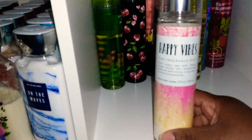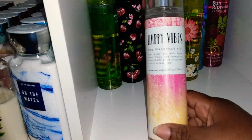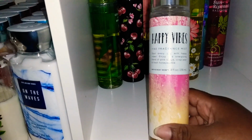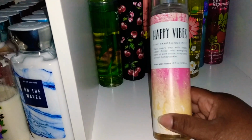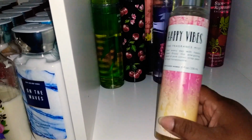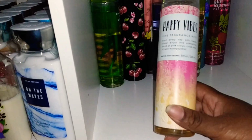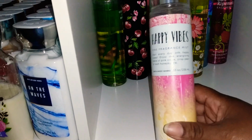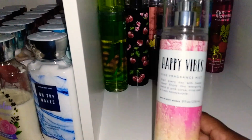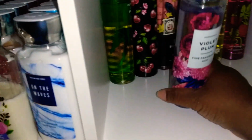Happy Vibes. I really like this scent. It has a citrus type, light, fresh, clean scent to me. So I really like this. I hate they discontinued this. But I did see some in the SAS, this summer SAS. But it wasn't a big bin full. So I didn't take advantage of it. I should have, but I didn't want to. Yeah, I had it. So I just stick to that one I have.